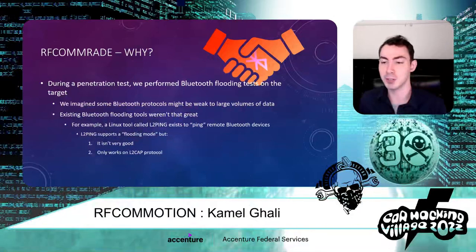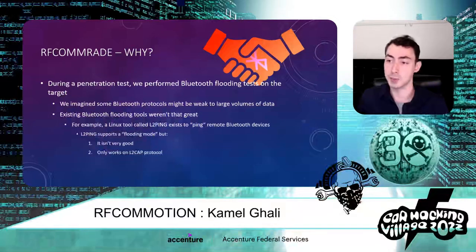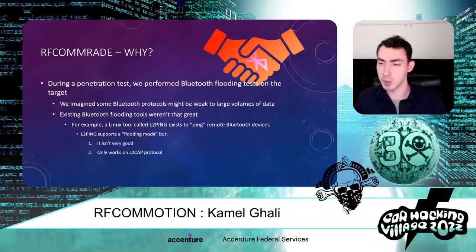So during a penetration test of an automotive navigation unit, we wanted to test the device's Bluetooth implementation and its resilience against receiving large amounts of unexpected data. This isn't the only test we performed targeting the Bluetooth technology on the device, but we wanted to test it from a bunch of different perspectives. So it made sense to do some brute forcing of the data flooding.